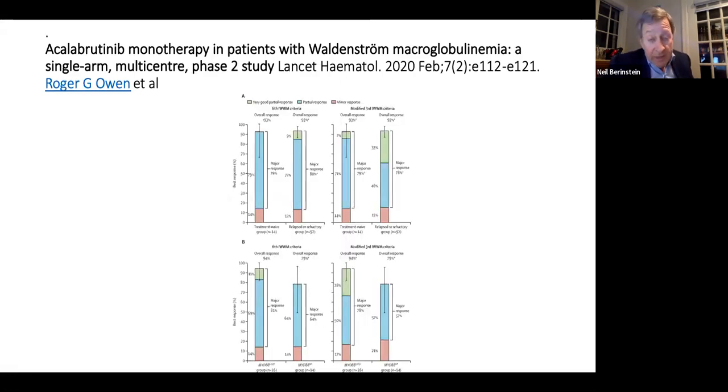And these are the response rates for the treatment naive and for the refractory treatment, using different ways of judging response. But the point is that, again, a very high response rate. Most of the patients have partial response. There are some very good partial responses in the patients with relapsed disease. When you look at the MYD88 mutated group as opposed to the wild type, and most patients do, of course, have MYD88, you see more of these very good partial responses. So this could be an indicator that you are getting a little bit deeper responses, more very good partial responses, which we didn't see very much of with ibrutinib.